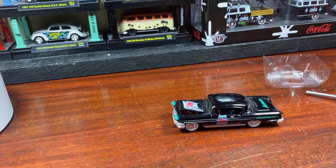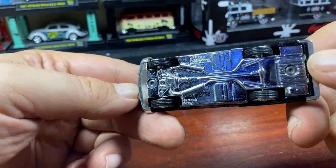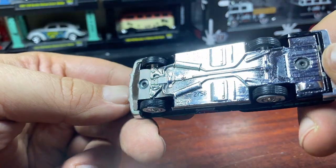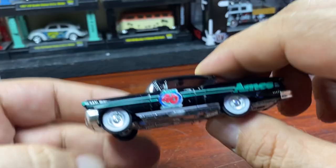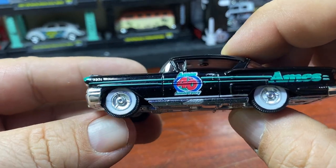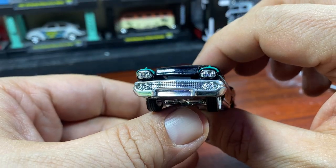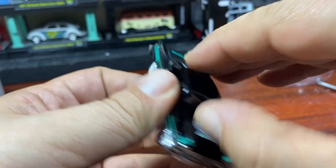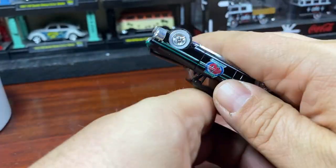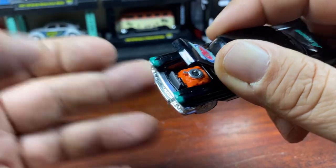It is a metal body, feels like a metal body, plastic base, I believe. Yep, chrome plastic base. We got number 2758 out of 5,000. Rubber tires with white walls. Period correct wheels. There's your front of the car. Got the Ames 40th anniversary logo there. We got an opening hood as you saw in the package. A big orange engine.